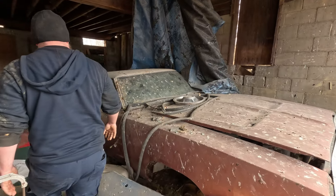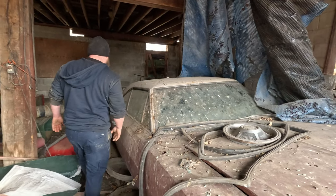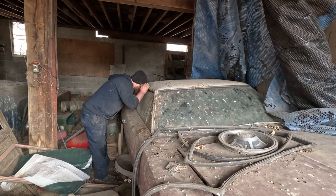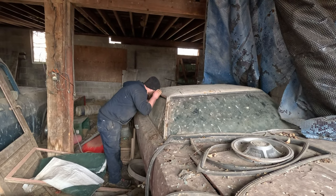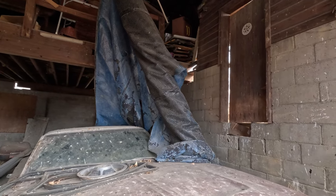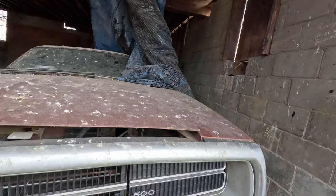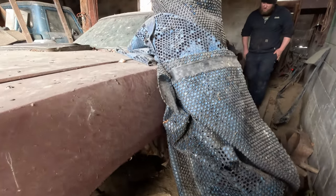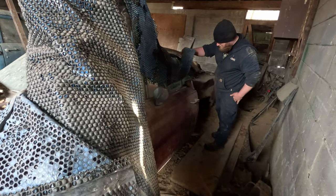Of course somebody stole parts on this. Yeah. It's this brake car. That won't open. Drive shaft. Charger 500. Such a disc brake. Yeah.